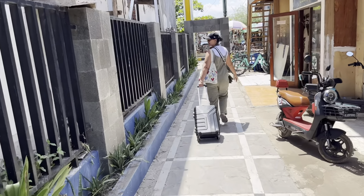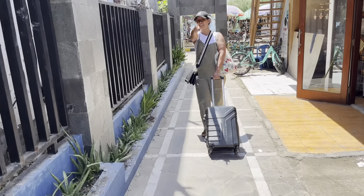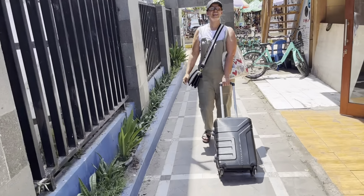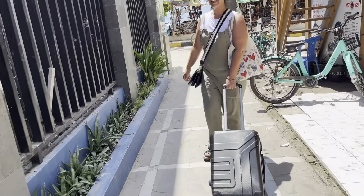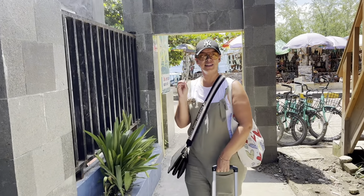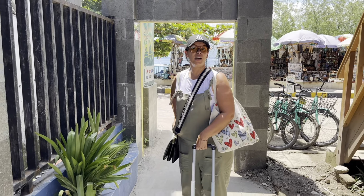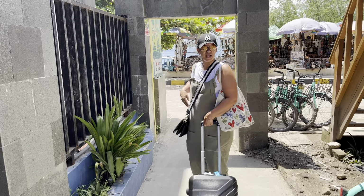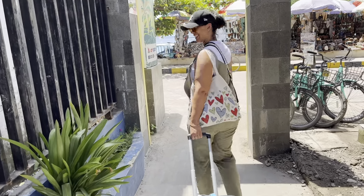Where are we? We are in Gili Trawangan. That's it. And we are going to get a little tuk-tuk, cabby cab thingy to our hotel. And we're going to go to the beach a little bit. Yes, girl. Love that plan for us.